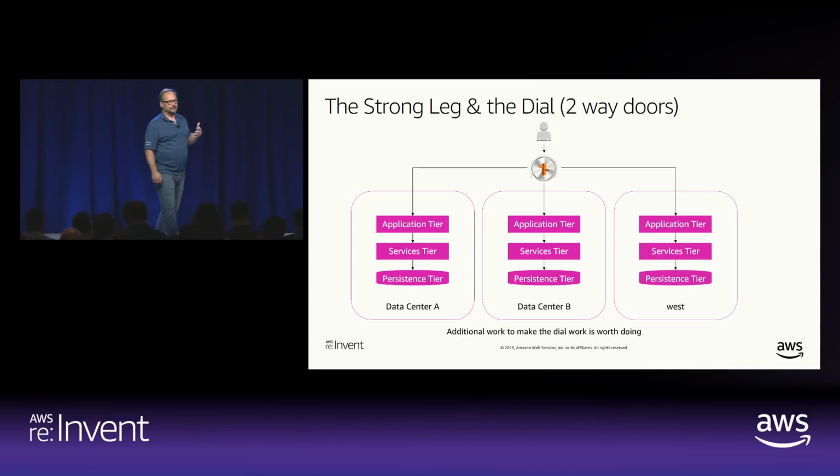And what we decided to do was add a third leg. That third leg would be west, basically running an active-ish scenario where a user could go into one of these when we put a dial. We made some specific upfront infrastructure changes that moved the dial we had, which was fairly coarse between the two, to a pretty granular one in Route 53, where we could send those sessions to one of the 3 areas. And then again, we could dial it back and forth. Once a user got there, they stayed there.